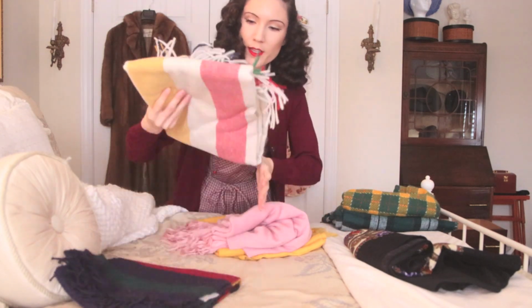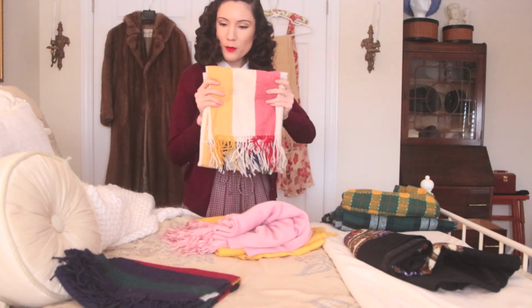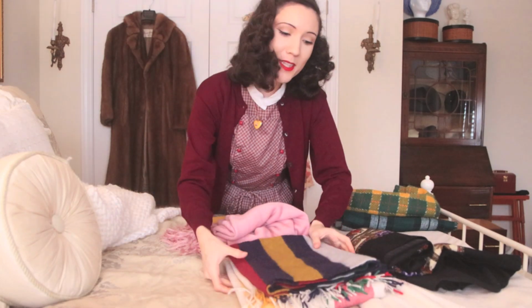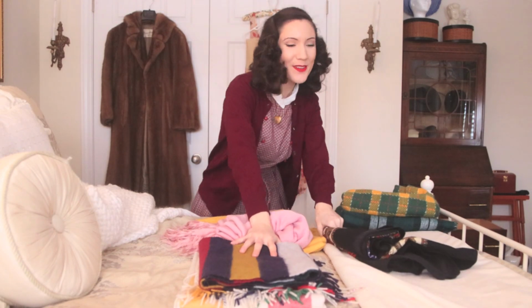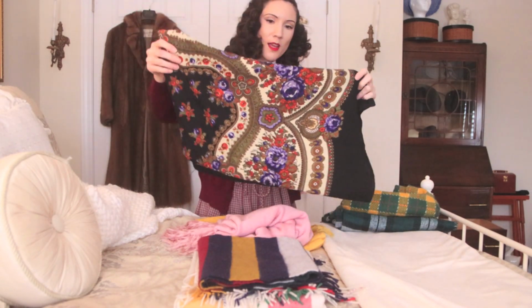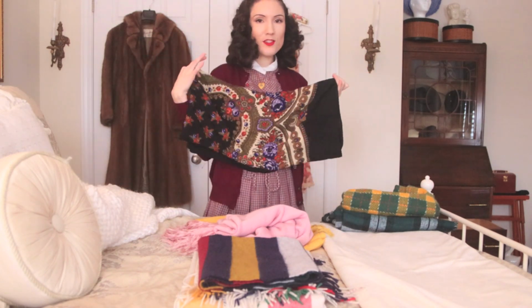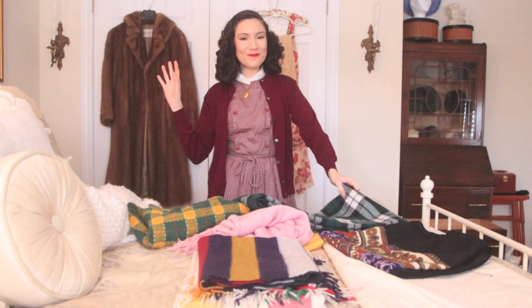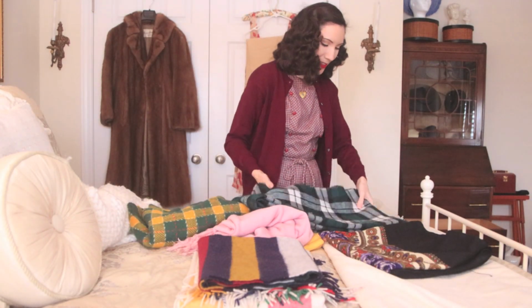This one is an HBC stripe one, so I want to keep that, and the same with this one because they're just really nice quality and they're really warm, so I don't want to get rid of them. And then this one I wear all the time because it's one of my favorites. If I ever grab a really thick, big chunky scarf, I'm going to grab this one because it's so pretty.